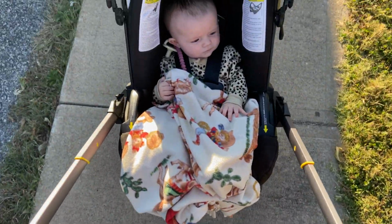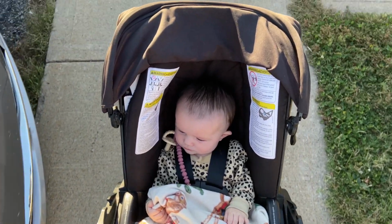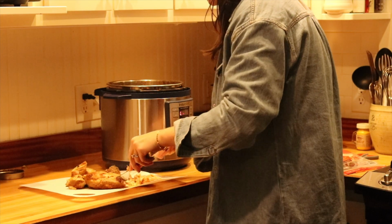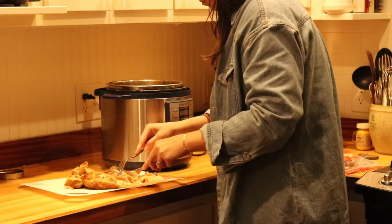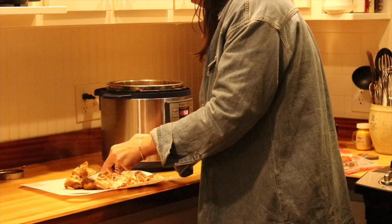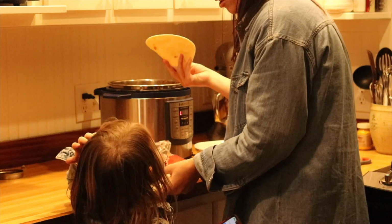Now, tonight is beautiful outside, so I'm kind of in and out of the gym watching the boys, but also taking the girls for a little bit of a walk. This is one of the best times of the year to be getting in those evening walks, so we need to be prioritizing that a little bit more in our self-care plan.